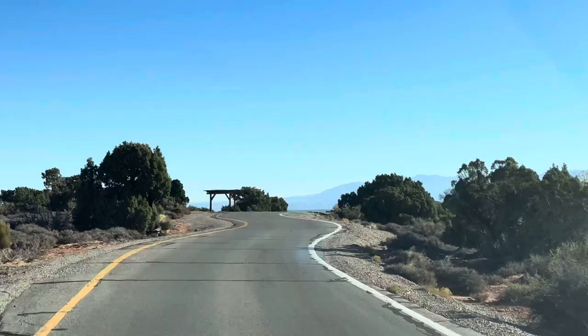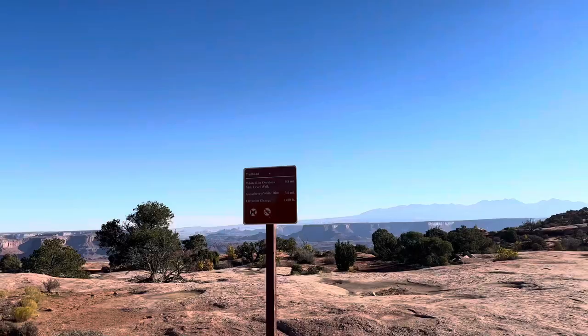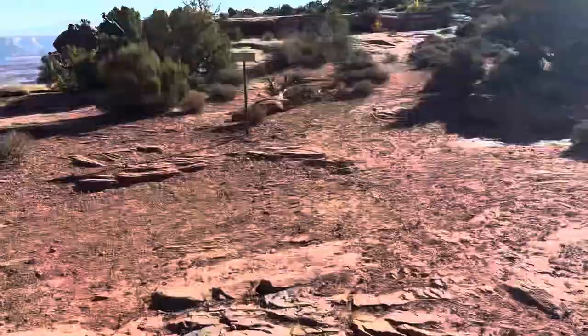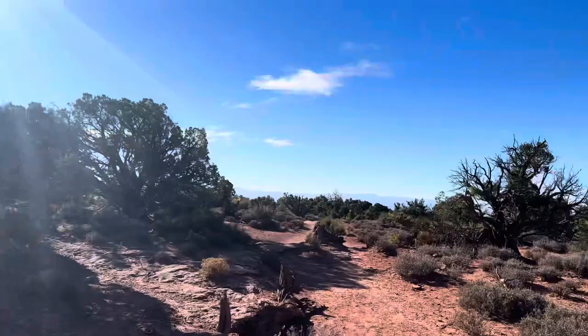Now I'm gonna head to White Rim Overlook Trail. All right, White Rim Overlook, 0.8 miles. Wow. White Rim Overlook. That way.